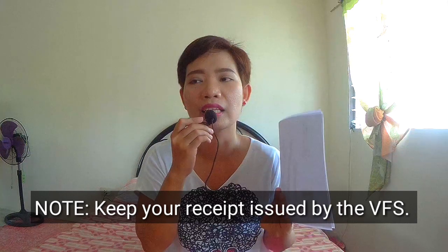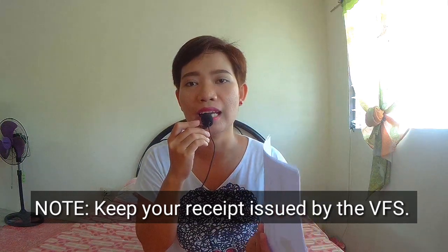And then you will be asked kung if you want to avail the SMS or yung delivery ng passport nyo, guys. So if yes lahat yun, then you have to pay for the corresponding fee. And then they will issue a receipt. So make sure to keep the receipt that they're going to issue, guys. Kasi kakailanganin nyo yan sa pagkuha nyo ng passport.